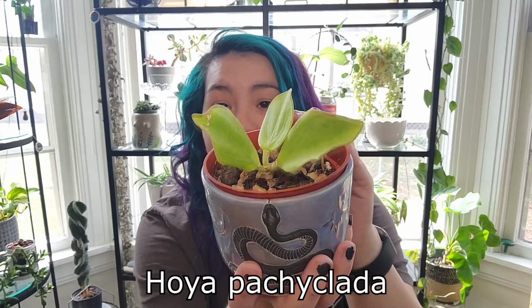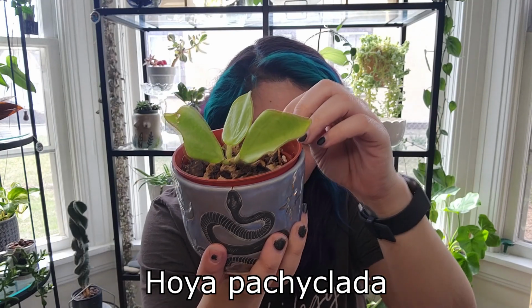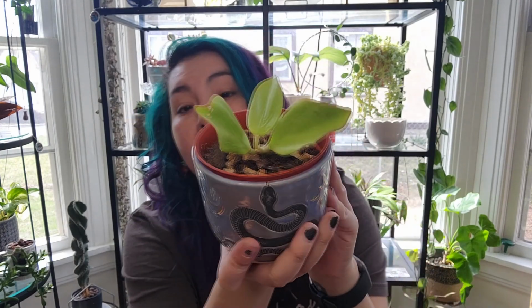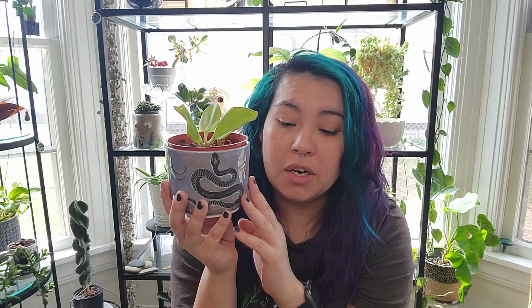We are on to the final shelf of my plant shelf, starting with my Hoya pachyclada. So this one I did purchase off of Etsy from the New Plant Co. in November of 2021. So I purchased this in a bundle of 3 because I wanted the Hoya linearis that was in there. So it came with the Hoya linearis, the Hoya Carnosa rope, and this pachyclada here.